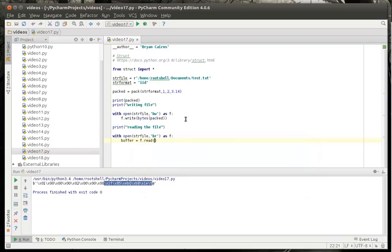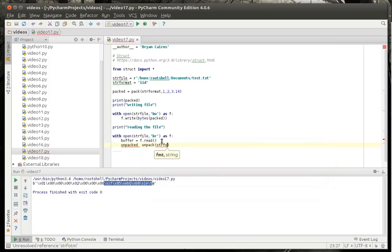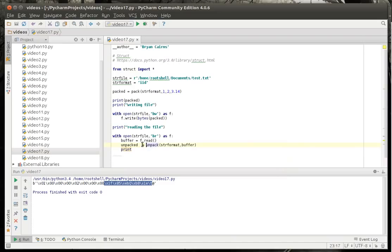So we're going to just read. Now, you notice how from the last tutorial we put a 16 in here. This time we're not doing that. We're just going to read everything, the entire contents of the file in there. Now, if you knew the length of your structure, you would actually say only read a certain amount. For this example, I'm just going to read everything. And we're going to say unpacked equal, and you guessed it, we're going to unpack that. Needs a format. And we're going to give it the buffer. And then we're just going to print. Probably help if I actually did something with that. There we go.